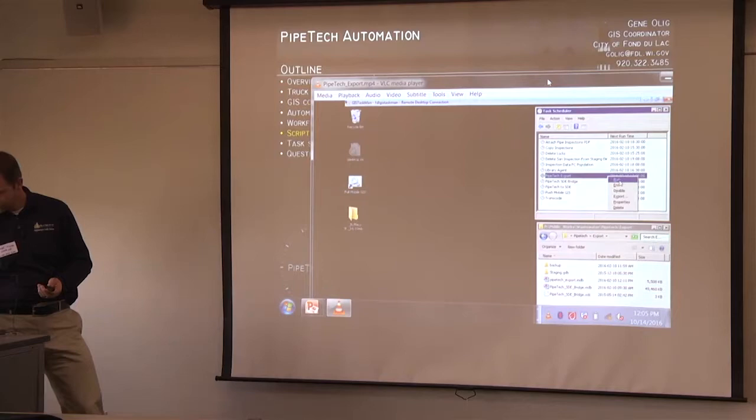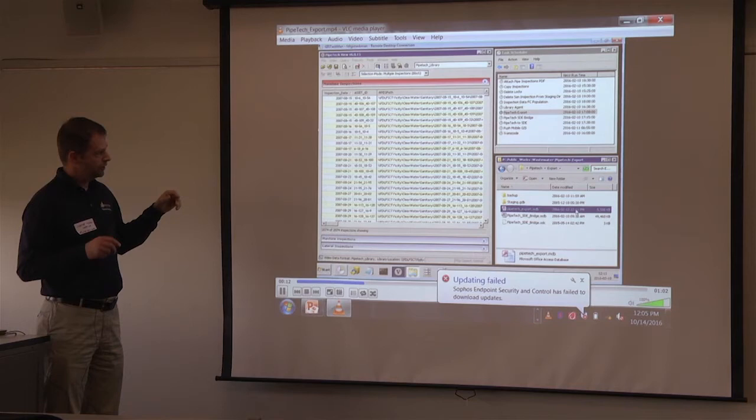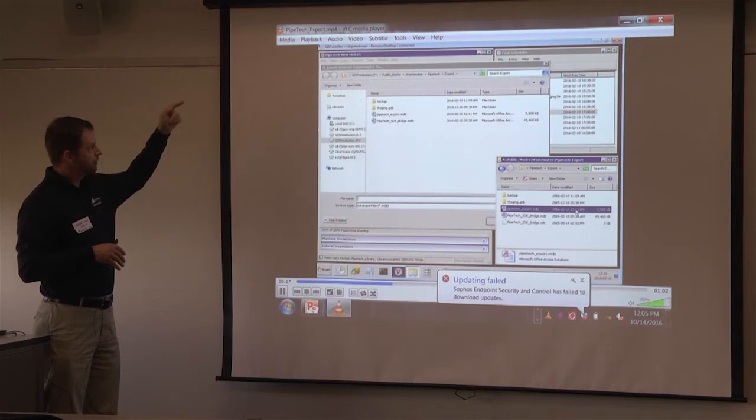So there's really no user interaction here whatsoever. This is just running it in task scheduler. It's launching PipeTech. It's waiting for a few seconds, and then it's going to send a Control A to select all the inspections. And then it's going to go to the file menu and then export.